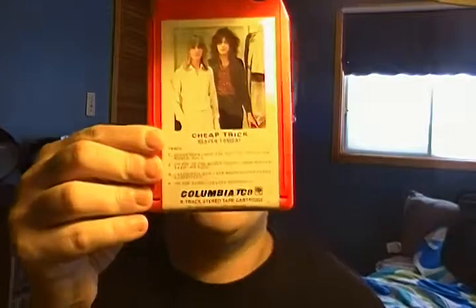Cheap Trick, Heaven Tonight. Great album. This is a Canadian edition. Cover's not in bad shape, not a lot of bubbling going on.